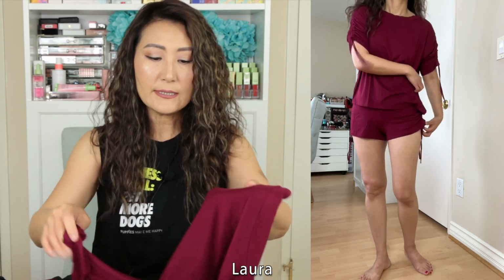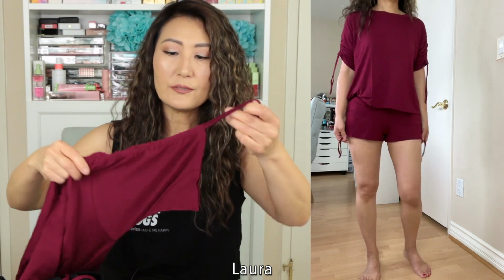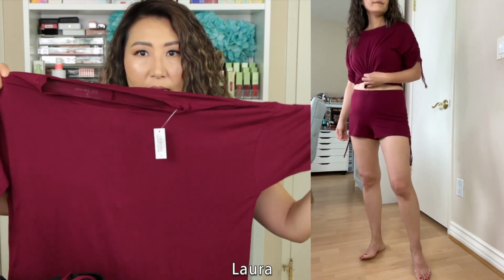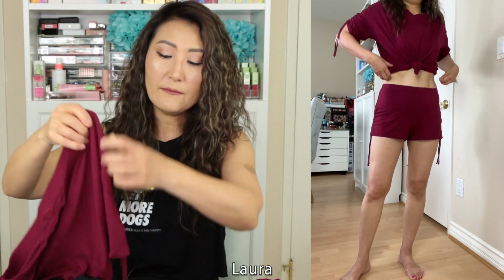The next item is what I picked. This is also a PJ. Let me show you the top first. It's a loose fit. I can pull the string a little bit to make it a little bit stylish on the sleeve side. This didn't have an X small. I chose small instead of X small. By looking at it like this, it's going to fit nicely.